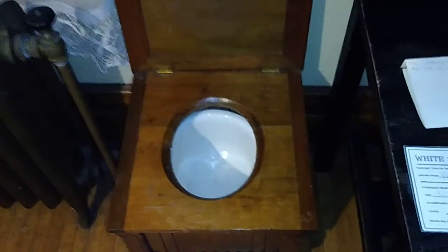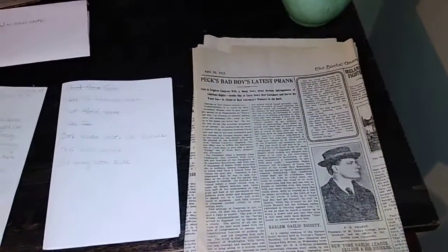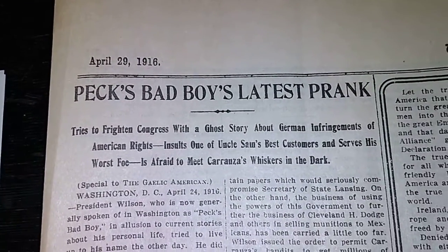It's an old jump rope, looks like. Maybe not. No, it's not. Never mind. If anybody can tell me what this is, I will give you 20 points. Well, April 29th, 1916. Peck's Bad Boy's latest prank. So here's the other bedroom.